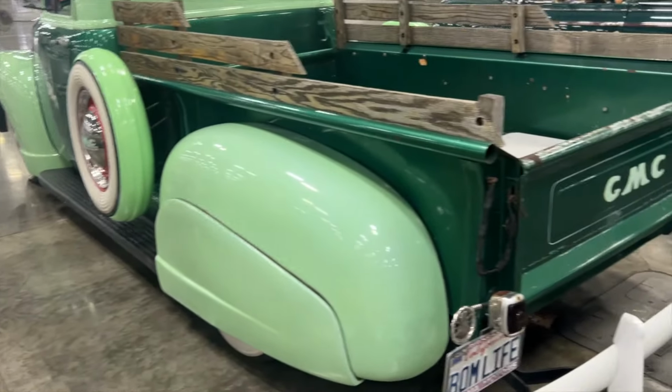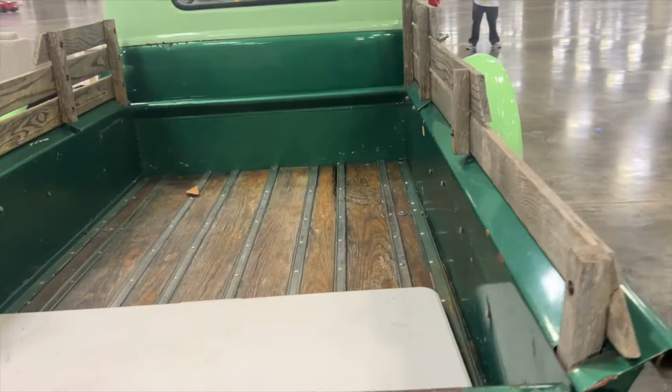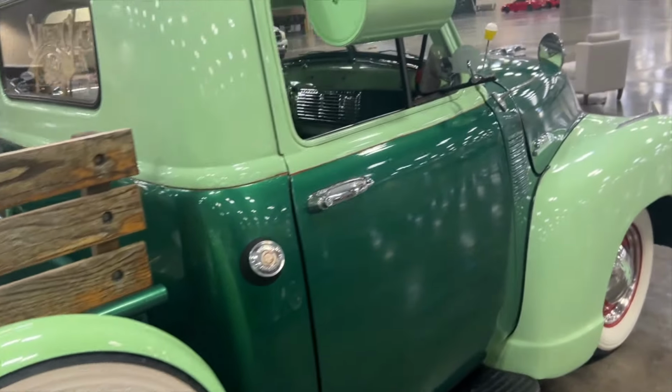I got the license plate. Wow, spare tire on the side. AC.